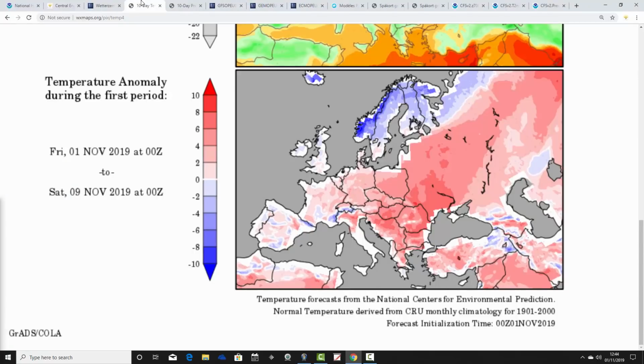Temperature anomalies from the 1st to the 9th of November, a little bit below average in the north. Near North England and Wales, this does take into account today's milder conditions. Once today is out of the way, I suspect these will probably go a little bit colder than average. Notice Scandinavia looking very cold in the week ahead as well. Winter really is going to be digging in across large parts of Norway and Sweden, those sort of areas in the week ahead.